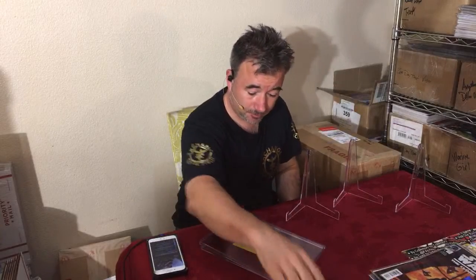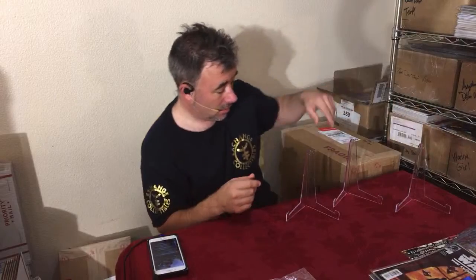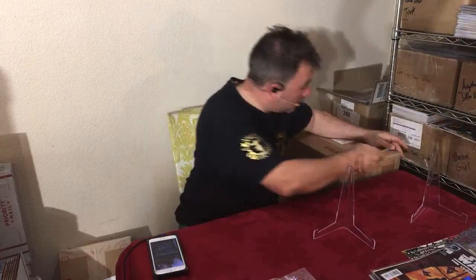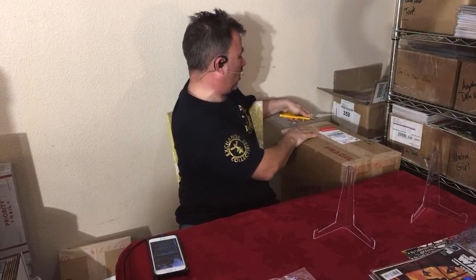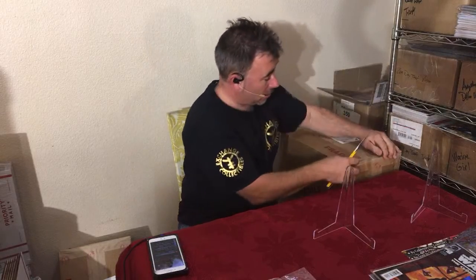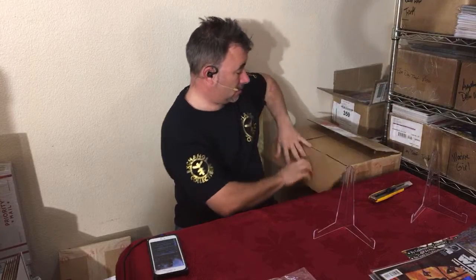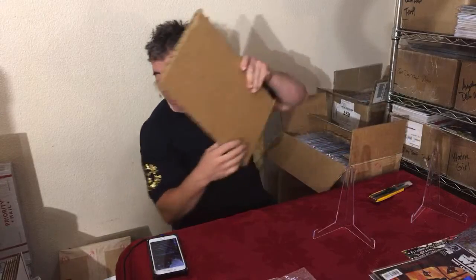And get into this first CGC modern submission. All right. So like I said, guys, this is basically almost all one book. But it's a pretty good one. And it's one that has really kind of shot up while it was at CGC.